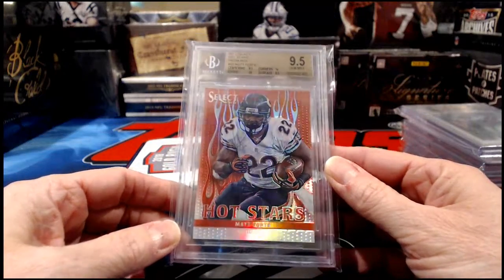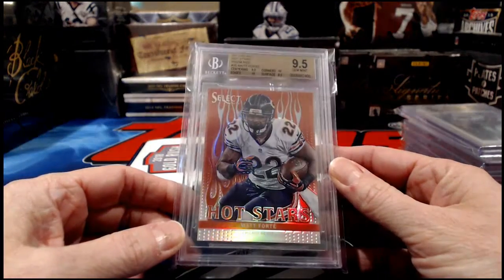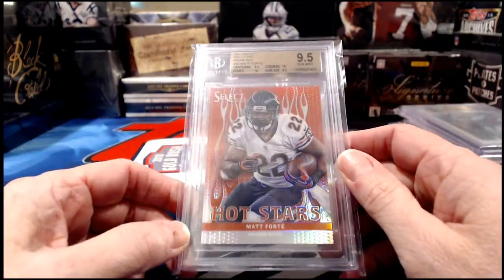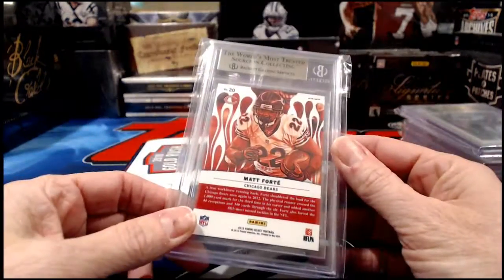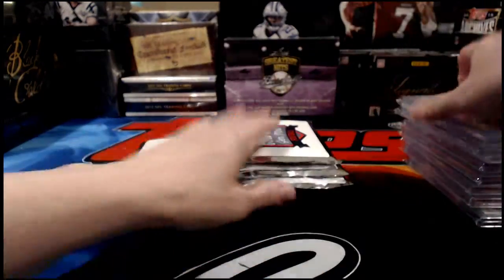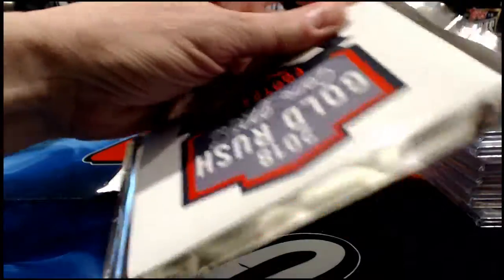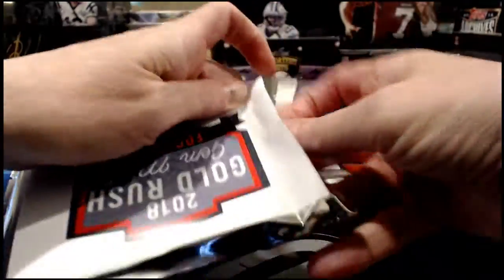Matt Forte, this is out of Select, 2013 Select Hot Stars, Red Prism, of course, and once again, a 9.5. Everything's going to be at least 9.5, so I don't guess I really have to keep saying that. I'm just in the habit of saying it whenever we see something graded.